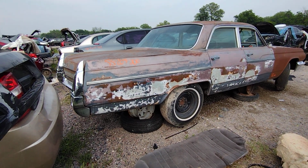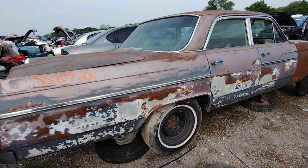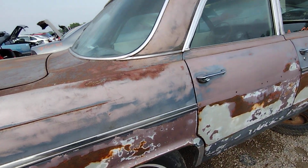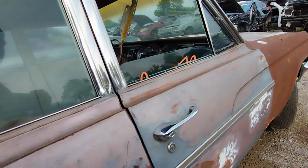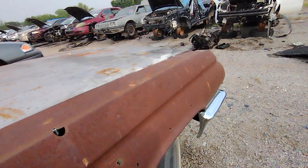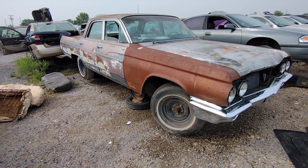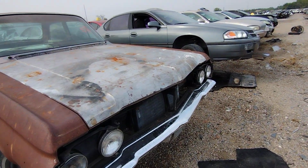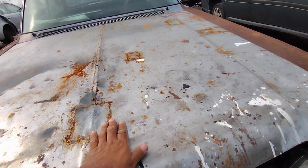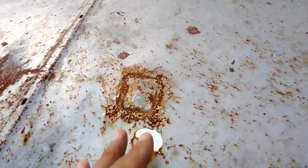Anyhow, not a whole lot actually interchanges from these cars. Can you believe that? On the '63, '64s, the glass will interchange. The frame's an X-frame, but it's not the same as the Impala. You could tell this is another one of these abandoned projects.